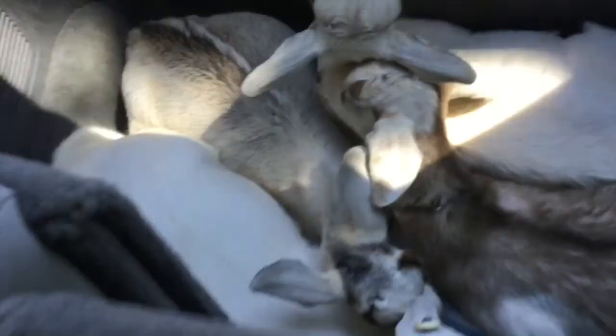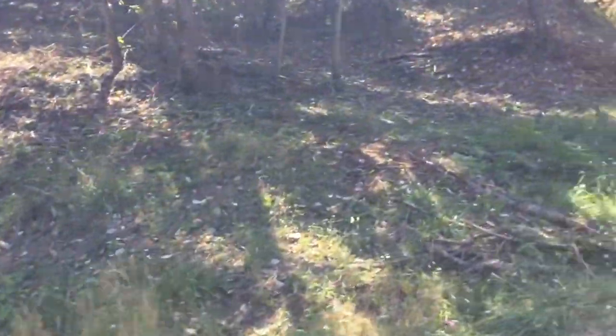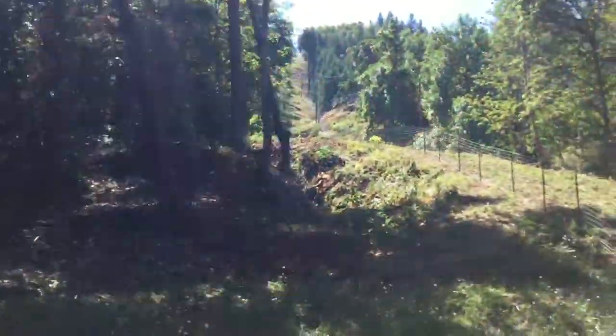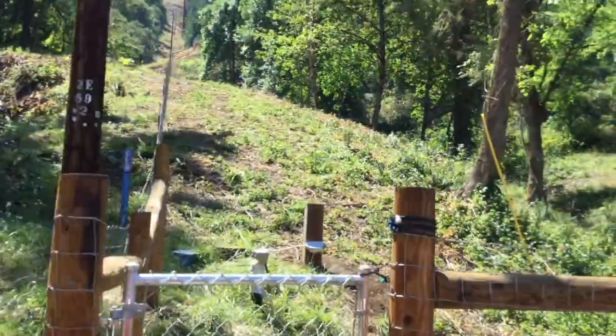There's a whole big goat pile in the trunk. They're all laying down. Take a look at that goat fence. This is awesome.